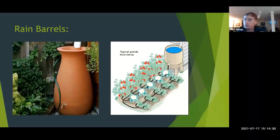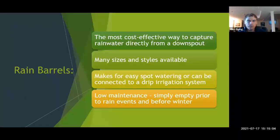So rain barrels are relatively self-explanatory. There's not a whole lot of explanation that needs to go into those, except for the fact that they do work great, and they are incredibly low maintenance. Aside from just making sure that they're empty in the winter, our climate isn't so kind to the plastic rain barrels. If there's water left sitting in them, they'll freeze and eventually end up cracking. But as long as you empty them before the winter, they're a fantastic resource to be able to capture that water and use it in an easy and cost-effective way.